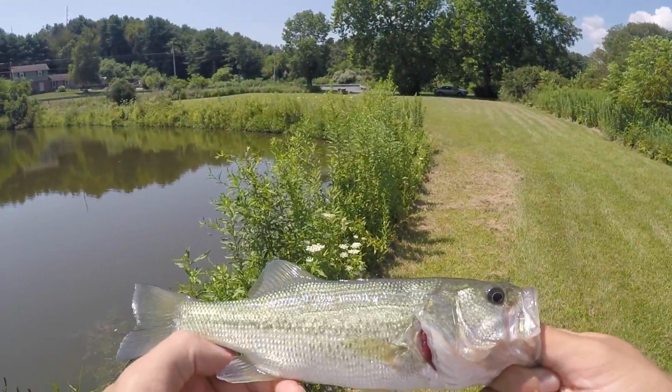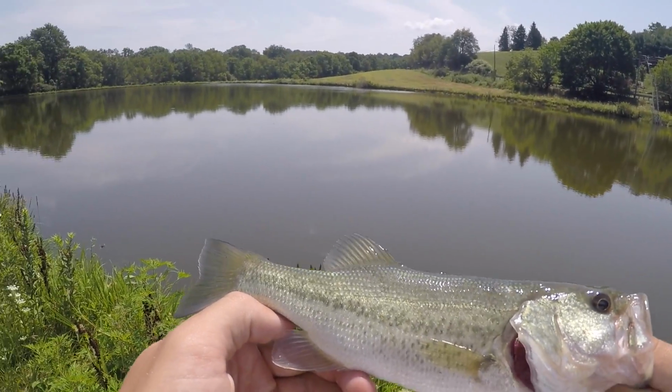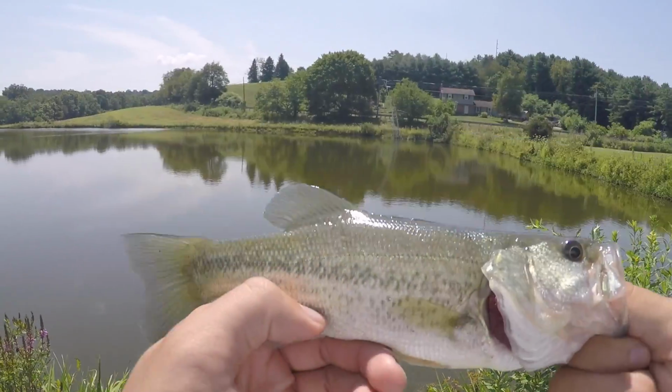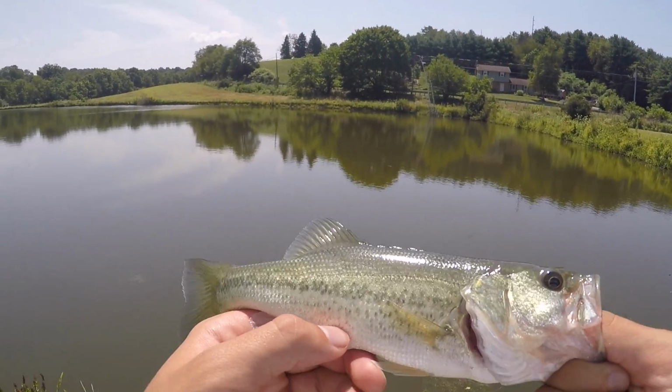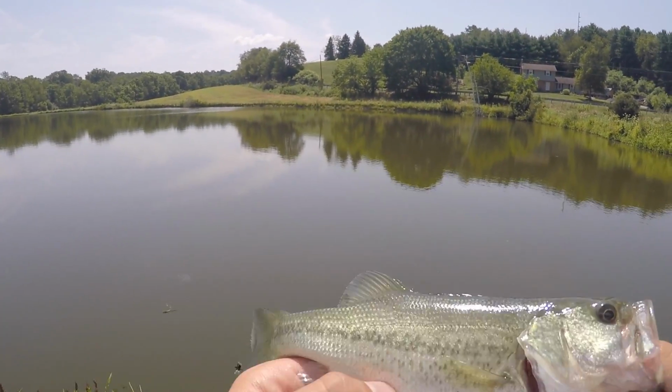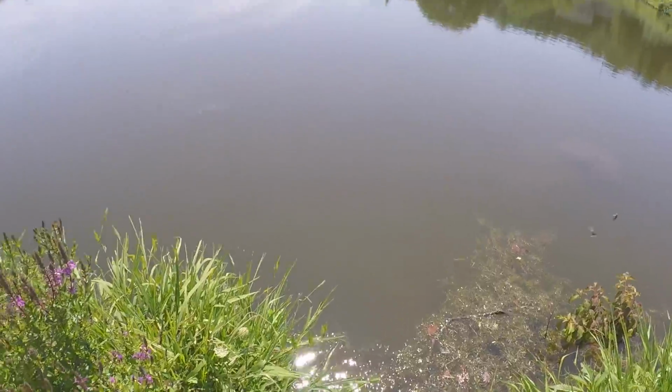So guys, I am staying at my girlfriend's house, which is in the middle of rural Pennsylvania, so I have no clue where to fish here, but I found this pond on Google Maps. Now I was just throwing some baits around, seeing if there were fish in here, and this little dink ate my paddle tail. So now that I know there are fish in here, I'm gonna continue with our little challenge, and I'm pretty excited, actually. So I'm gonna let this guy go back. Let's get this challenge started.